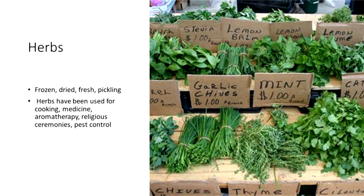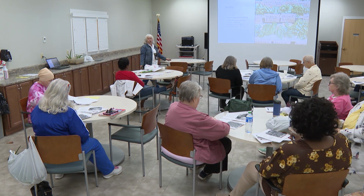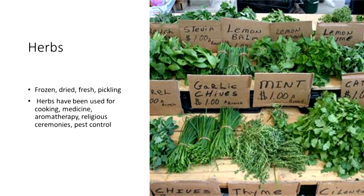Herbs: fresh, frozen, pickling, dried. Y'all have a favorite way to preserve your herbs? I dried, yeah. Used for cooking, medicine, aromatherapy, religious ceremonies, and pest control.